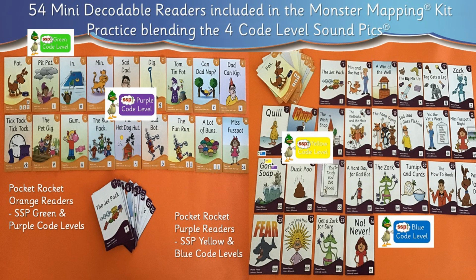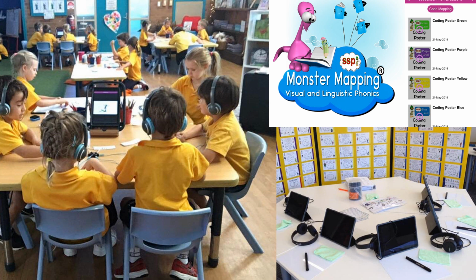Use the free Decodable Reader's Guide to show you what you can use for speedy pair decoding at SSP code level. Anyone who buys the class pack or a monster mapping kit for parents gets these. And it means that they have practice. The children can practice using every high frequency grapheme in a real little book for all of the 4 code levels. Immediately afterwards, they go on to their coding poster video.